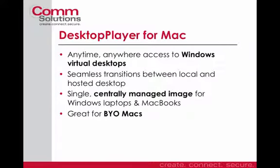Desktop Player for Mac is a new product that will allow you to take a centrally managed image of a Windows desktop, for example, and run that both locally and in a hosted environment for your Macs. This then allows you to make a seamless transition between on the network and off the network. Users will have anytime, anywhere access to that Windows virtual desktop. It's a great product for BYO Macs where you don't have control over the device itself, but you want them to have full access both on and offline.